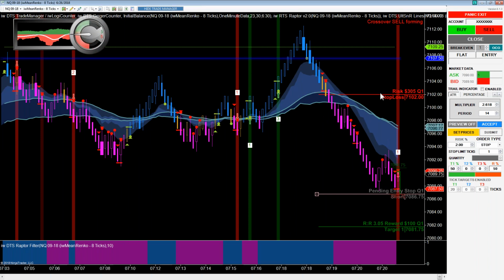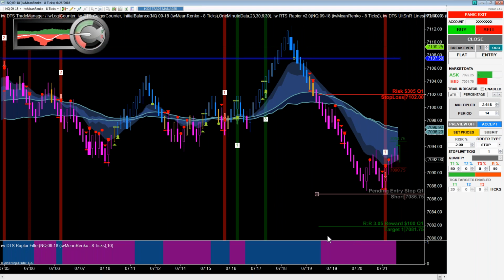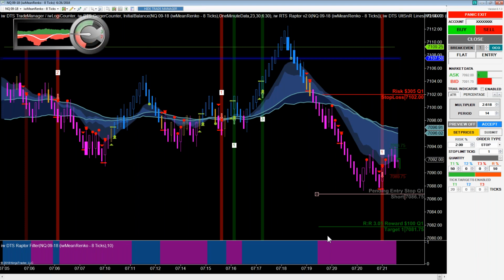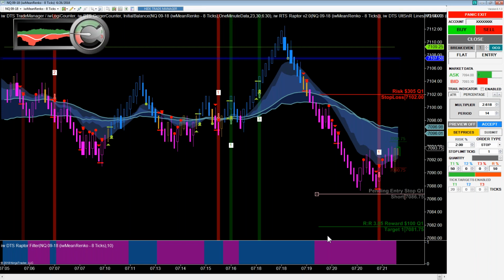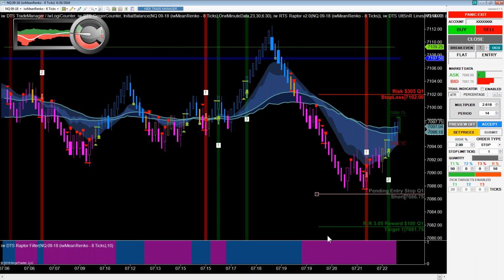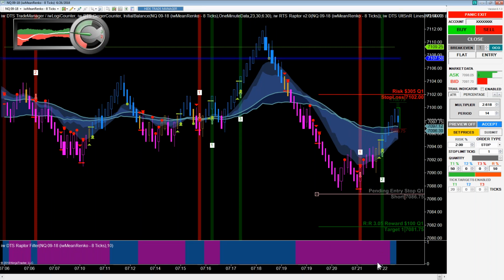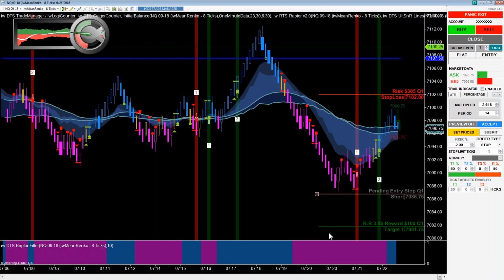But anytime you run your stops within the trading range, it always makes you a little bit more susceptible because you're reducing the probabilities of a successful trade. There is such a thing as a proper stop. Oh, look at that. Now we're again back inside this trading range. So we're going to close out that order for now.